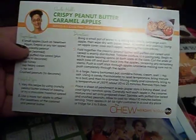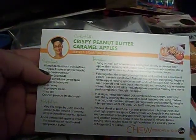And there's a face painting guide. See that? Face painting? Cool. Don't tear it up. And there's a recipe card for crispy peanut butter caramel apples. Ooh, sounds good.